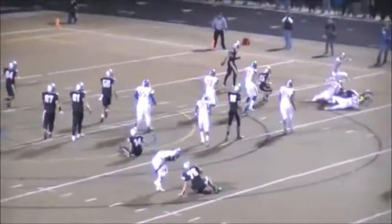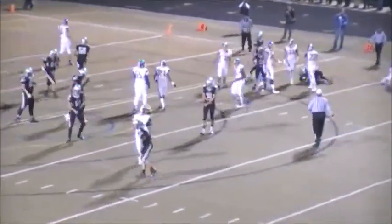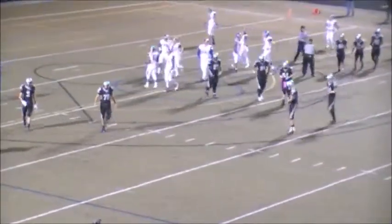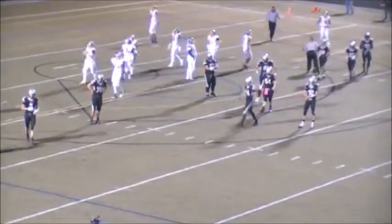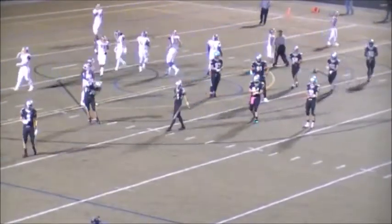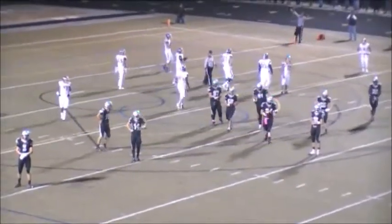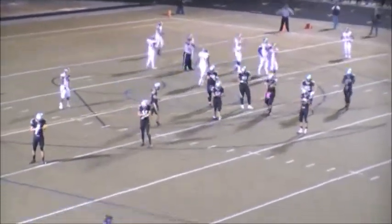Read option as they pitch to Percy, and he's creamed in the backfield. Man, he got his legs cut out from underneath him, and I believe that was Jacob Wetzel on the tackle. Correct. Jacob Wetzel came up from his safety spot and cleaned him up. 3rd and long. We'll call it 3rd and 8 with the ball on the 22-yard line in Lions territory.